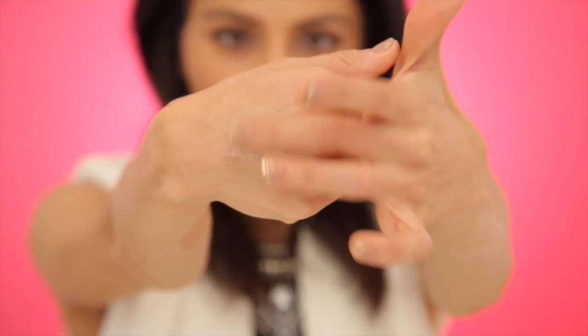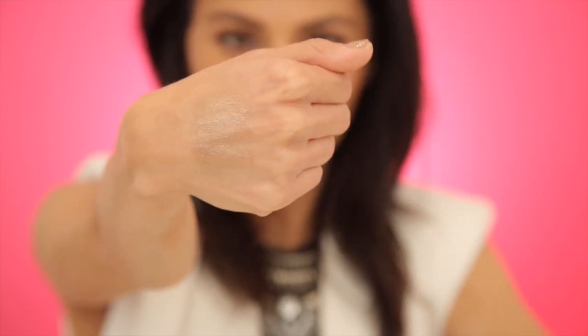You've got a couple of strips of different colors, and I'm actually wearing it right now, so you guys can have a look. I would venture to say that this might be the best highlighter I've used of any highlighter I've ever tried. And I know that's a bold statement because there's a lot of great highlighters out there, but I mean, just velvety soft. I put it in my hand, it almost feels like cream, but it's not.